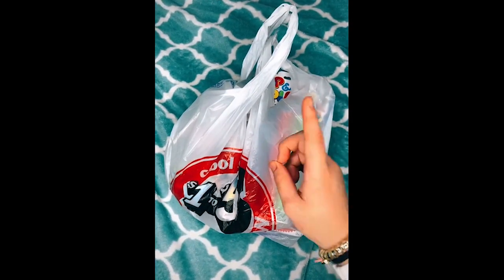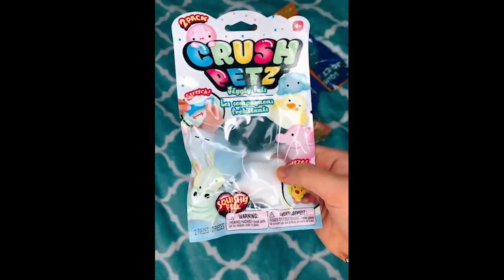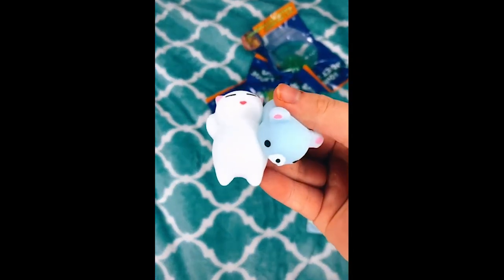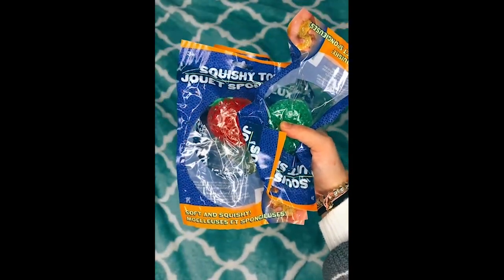Part 2, fidget haul. Everything that I got from Five Below and the Dollar Tree is in this bag. I'm going to start with everything that I got from the Dollar Tree. First up, I got a 2-pack of mochis. Look how cute.